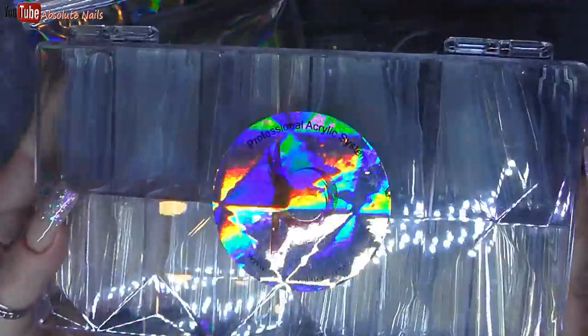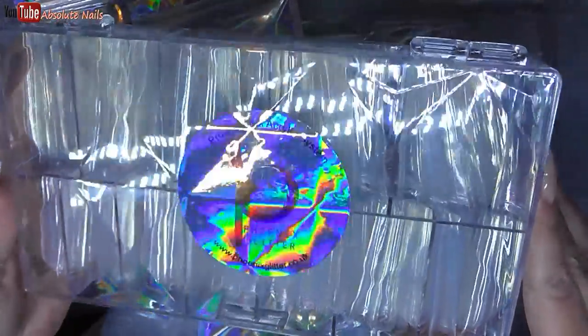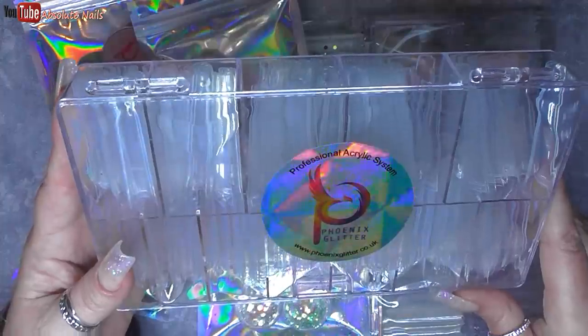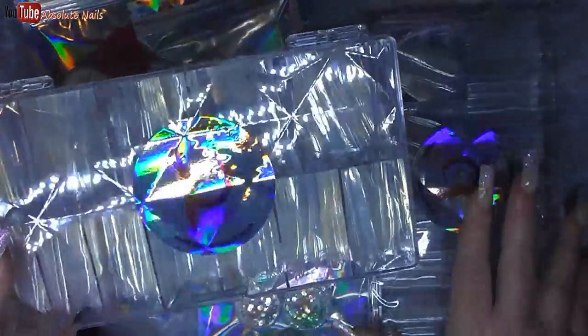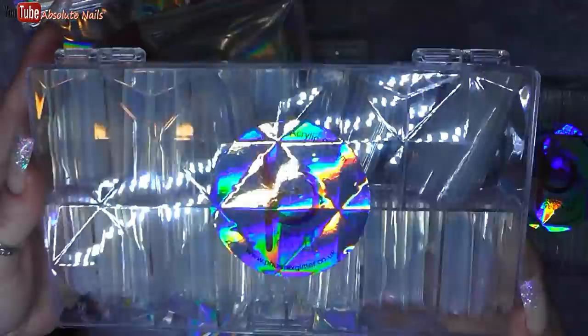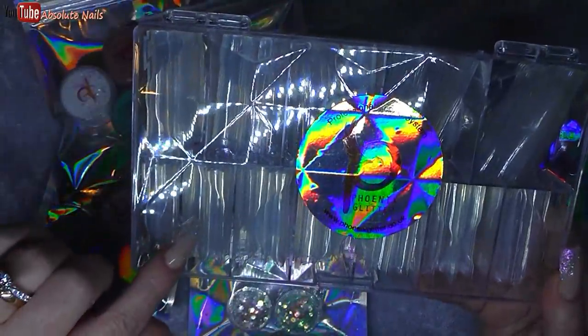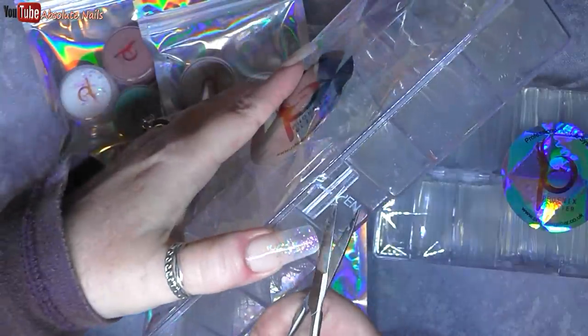It's dead fancy. Can you see all the squares and triangles? I've never seen a box like that. These are humongous. I've never seen nails like them. And then we've got these ones. Oh my god, they are so posh. I'm gobsmacked. I could make two sets of nails out of one, they are that big. All right, they come with a tab there so they don't come undone.